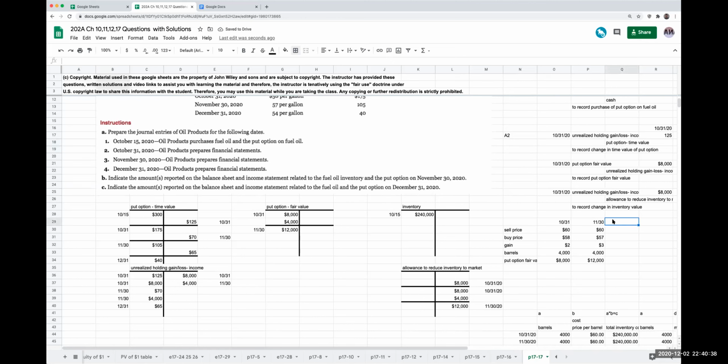So the next thing I need to do here is figure out what is now the fair value of my put option. On 12/31, my sell price is still 60, my buy price is 54. So I have a gain here of 6. Barrels are at 4,000, that's my option to sell 4,000 barrels. And so now my put option fair value is at 24,000. So over here at 12/31, the fair value of my put option is now $24,000. So the adjustment I'm going to need to get to that fair value is going to be 12,000. And that will be a gain over here for 12,000.